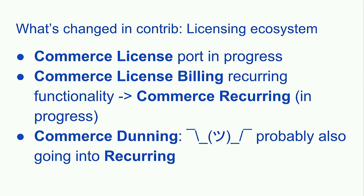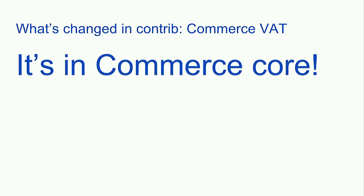Commerce Dunning, when I asked Bullion if this was going to go into Commerce Recurring, he said, sure, why not? So I'm taking that as an official statement. Commerce VAT, as I mentioned, sort of, about taxes and whatnot, is in core. So that's great. I don't need any of those VAT modules anymore. You can just set up taxes, and it pulls all the rates and everything from some reliable source, and it works. I think in the US they have this partnership with Avatax or something, but in Europe it's in core, so that's all I really care about.